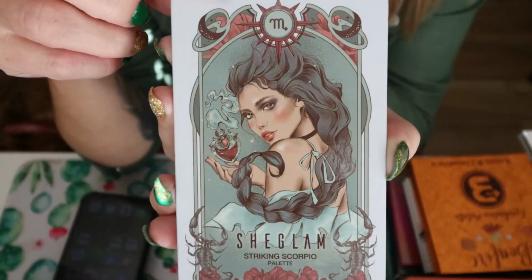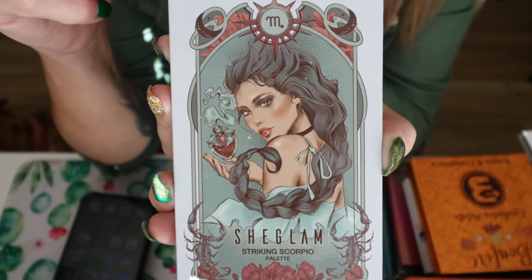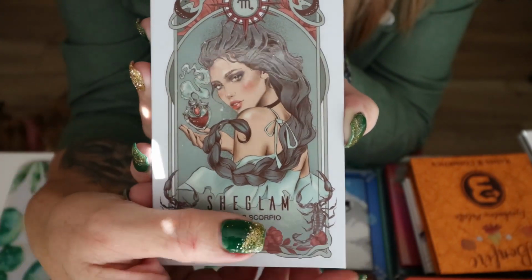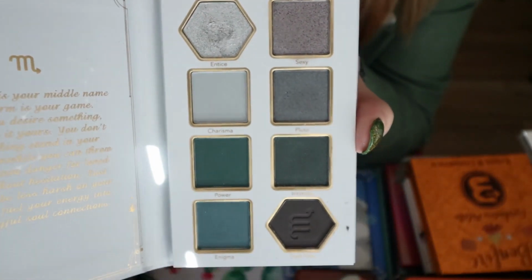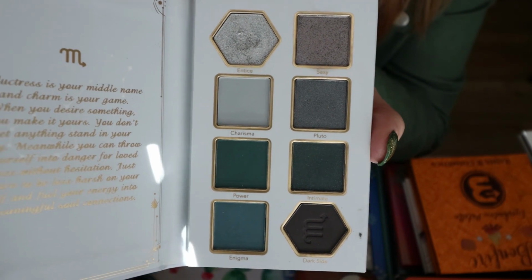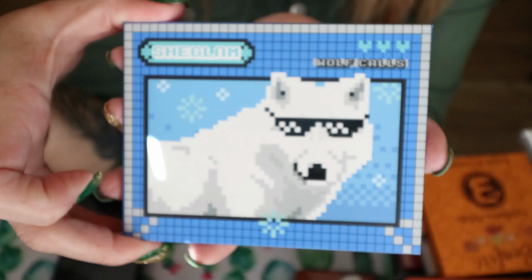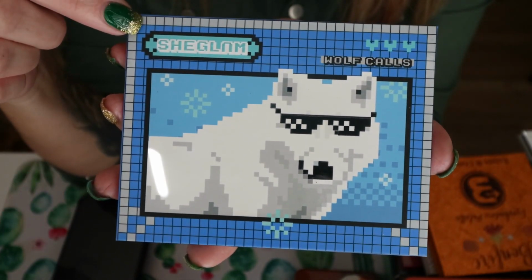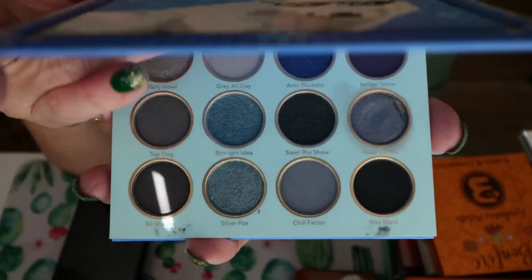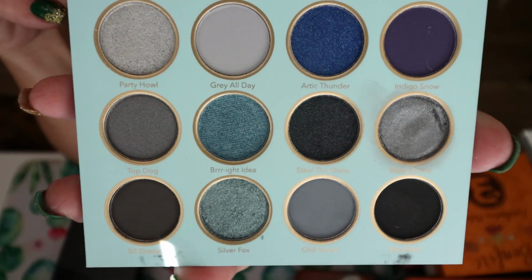Next up, I have a couple of palettes from SheGlam. This is Shein's makeup line. I actually really like the quality of these. I just don't own a lot of them. This was their Scorpio palette. I am a Scorpio, so I picked this up for that reason, but it's actually really nice quality, and all of these palettes are like $6 or $7. And this is the Wolf Calls palette. I actually did a full face of SheGlam and used this palette. It is such a pretty blue, cool toned palette.